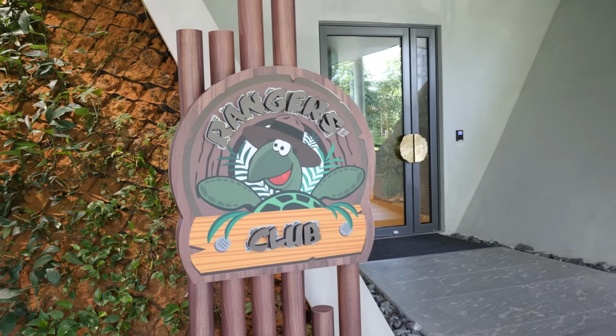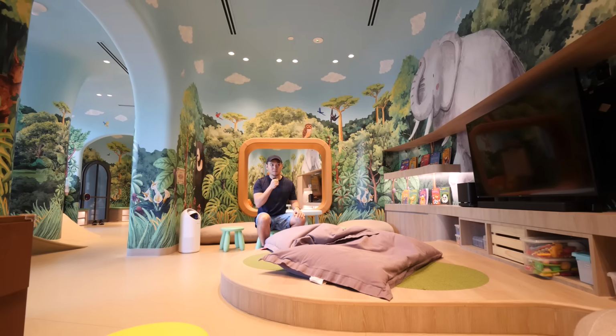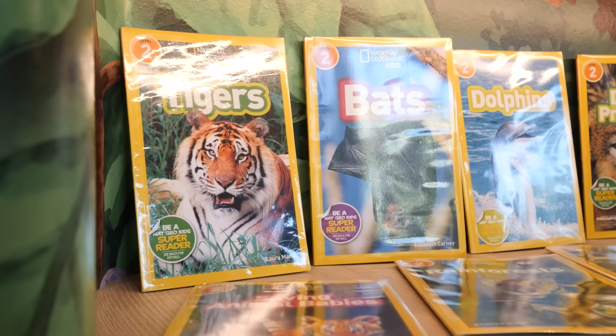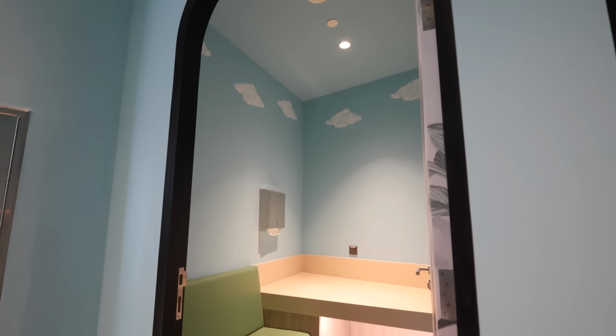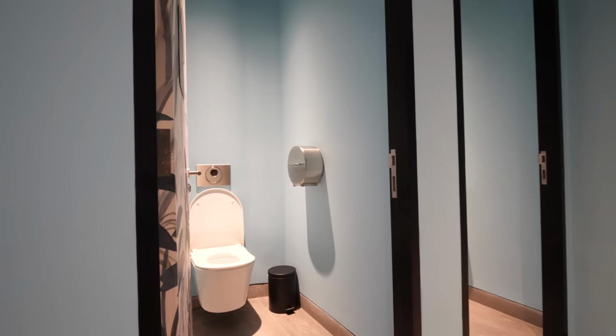So we also have a Rangers Club. This place is for Rangers like me. Basically, it's a dream come true for kids. So many books, toys, and it's air conditioned, so it's very chic. It's also equipped with nurseries and toilets. Yeah, very fun for kids. Unfortunately, my baby is a bit too small for this, but maybe in the future we can have some fun together.